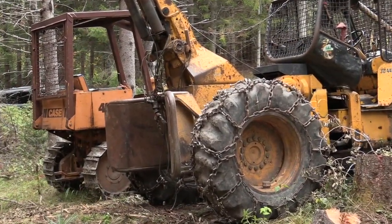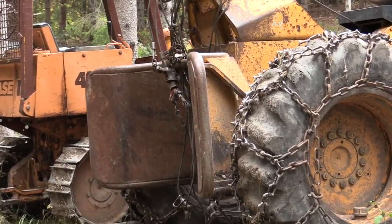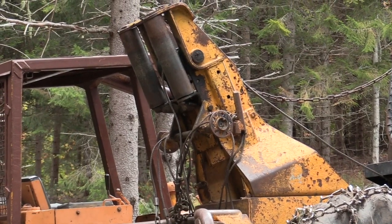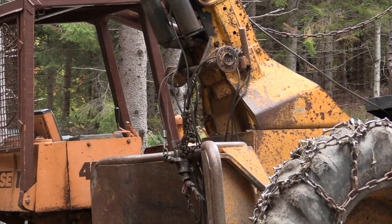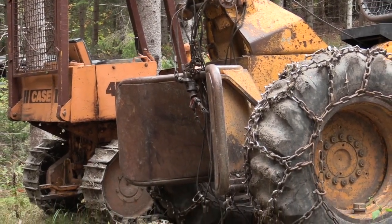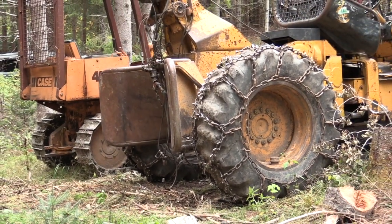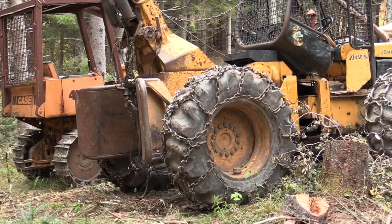A set of steel cables was attached to the cut logs and to the back of the skidder, which would then drag the trees out of the forest. Today, we see equipment such as feller munchers and processors to cut down trees. The skidders have also been replaced by forwarders.